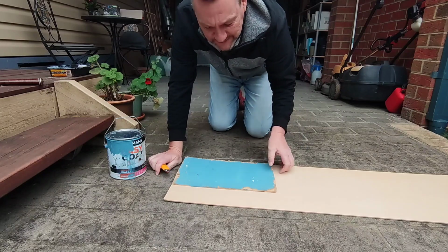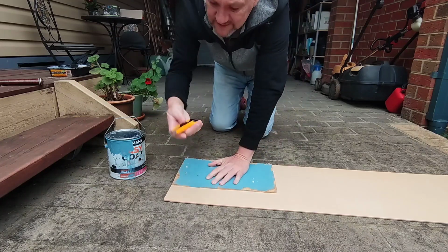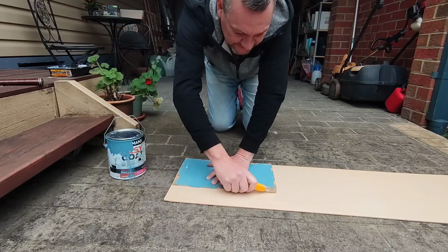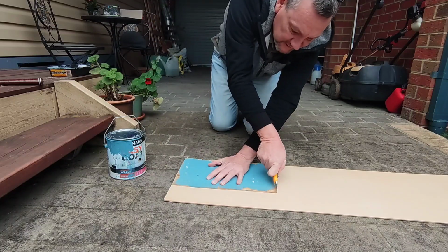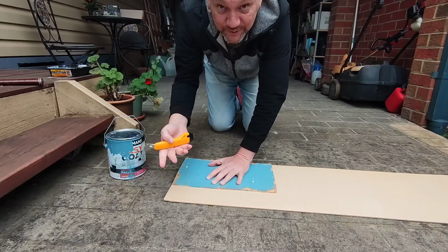All right, so it's as simple. We've got our roof, just got our board, got the old knife, and it's just as simple as 1, 2, 3. Just keep cutting it, both sides. Just keep doing that, cut it through, and we'll get a new piece of roof.